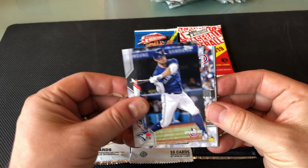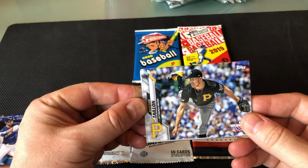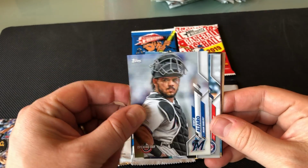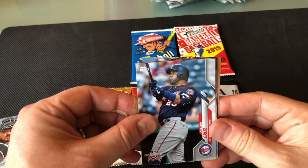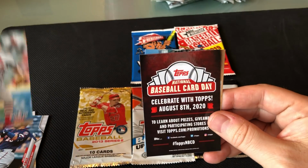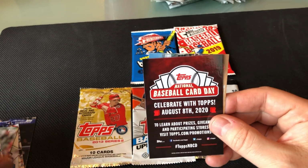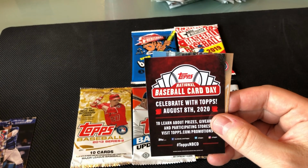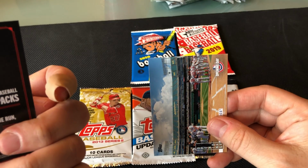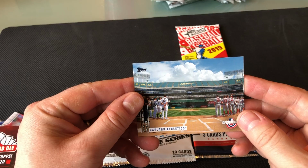Randall Grichuk. This is the same as Series 1 design, except it says Opening Day on it. James Taillon. Jorge Alfaro. Nelson Cruz. Dakota Hudson. An ad. Is that one of our cards? It stinks. No, it's not. You sure it's not? 1, 2, 3, 4, 5. I think it may be one of our cards. See. An ad. And an Opening Day card of the Oakland A's stadium.